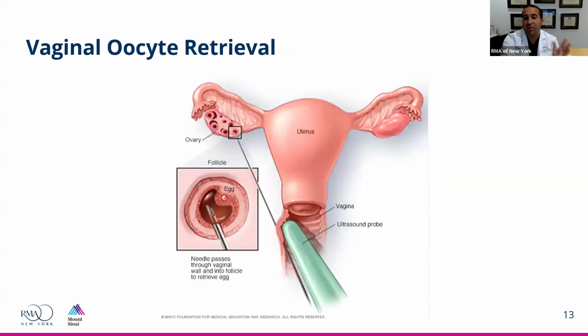Now, this just gives a visual depiction of how the procedure works. Again, you're under anesthesia for this, but basically, we use an ultrasound, and attached to the ultrasound is a needle guide that allows us to get a needle through the vaginal wall into the ovary where the eggs are, in order to aspirate the eggs out from the fluid that's surrounding them.